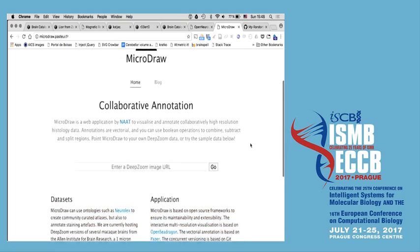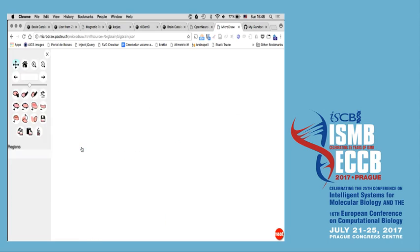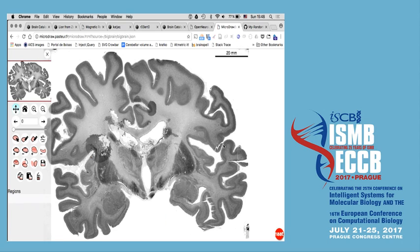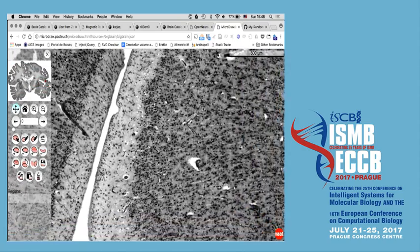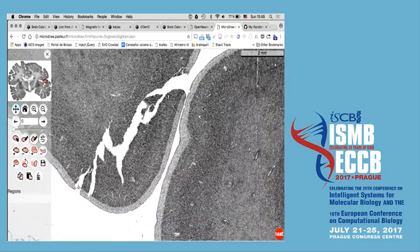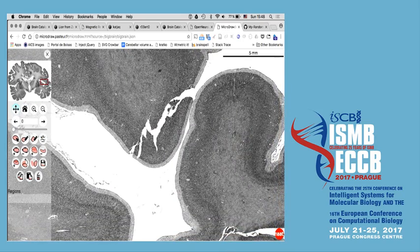This is another of our collaborative annotation projects, called MicroDraw. And instead of MRI data, this is using very high resolution histological data. So this is also something that typically requires a lot of manual editing. You see here, this is a problem in the histological slice that very often has to be manually fixed.